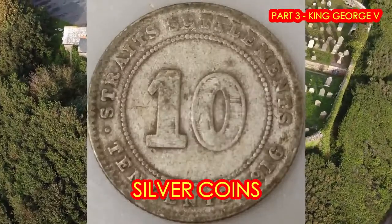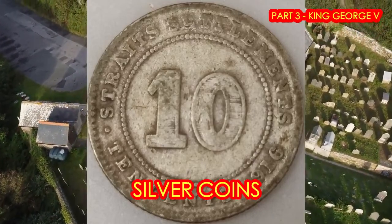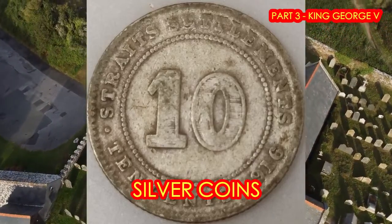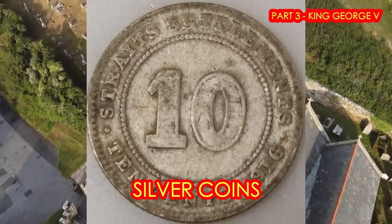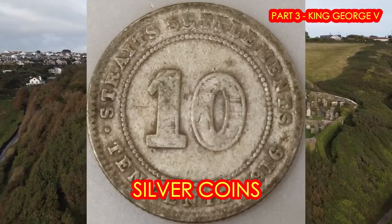And this is a silver 10-cent piece. The material is silver, but the content varies with certain years. The weight is about 2.71 grams. The key dates are 1916 and 1920.